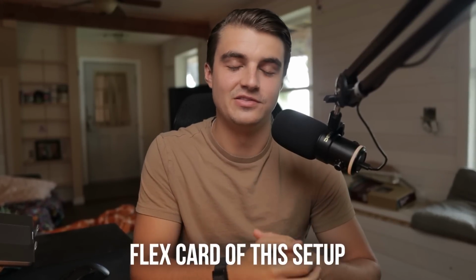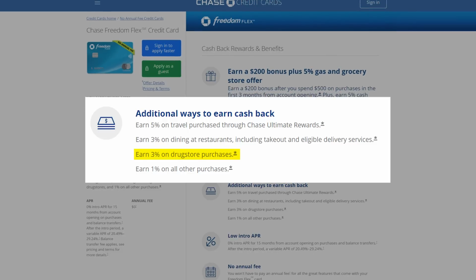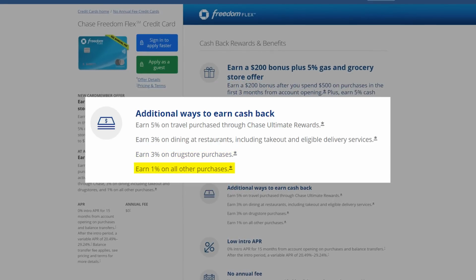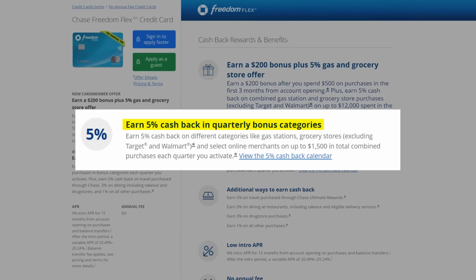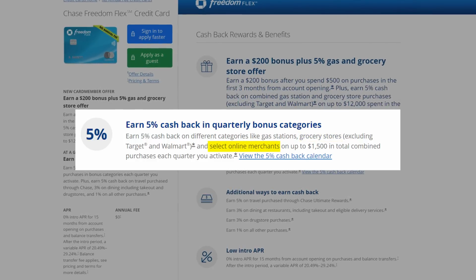The reason I called this card the flex card of this setup, besides the name of it, is because of the way it earns. Just like the Chase Freedom Unlimited, it's going to give you 5x back on travel booked through Chase's Ultimate Rewards portal, 3x back on dining, and 3x back on drugstores. And instead of that 1.5x back on all of your non-category spend, it's just going to give you 1x back. What makes it special though is that it gives you 5x back on rotating quarterly categories that Chase changes every quarter. Now those categories could vary from anything like grocery stores to Amazon.com or really anything in between.